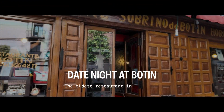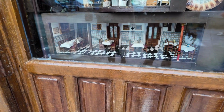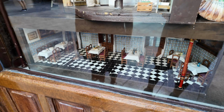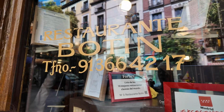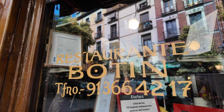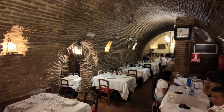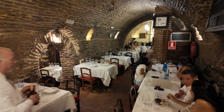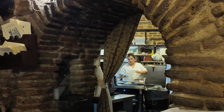We're here at Botin restaurant, and we are very lucky to have gotten a reservation. It's the only way you can get in. It is such a popular place, and you've got to make reservations fairly early. We got lucky with a cancellation, so we walked in and booked this evening only because somebody canceled. We tried to book online and there was nothing available, so we came in person. But generally speaking, I would say book a month or more in advance if you want to get in.